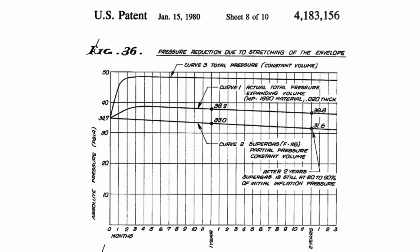Over a 5-year period, many long-term pressurization tests were conducted with the various supergases in elastomeric enclosures. They all exhibited this phenomenon of self-pressurization, or self-inflation, where a substantial pressure rise of 4 to 8 psi occurred during the first several months. In some cases, the pressure rise was as high as 11 to 12 psi.